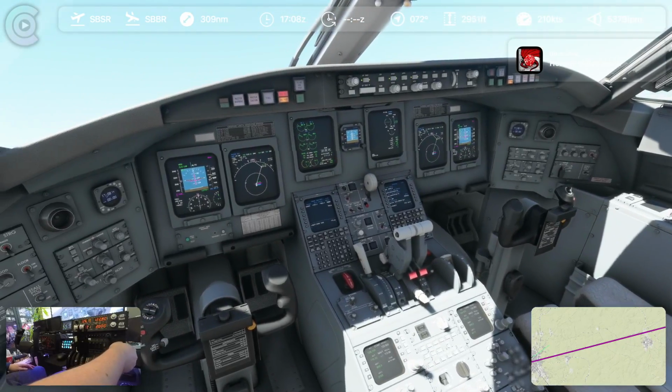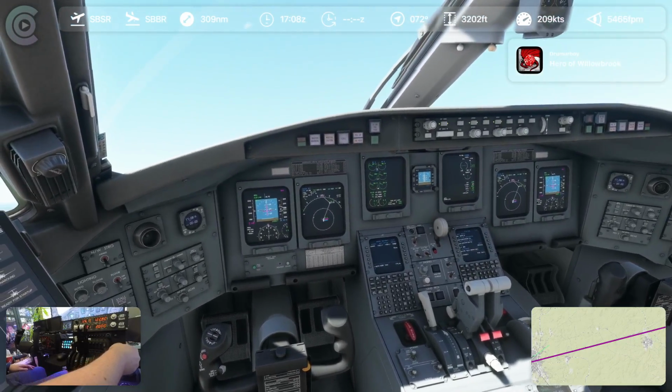Flaps just messed up again. Something is messing with my flaps here.